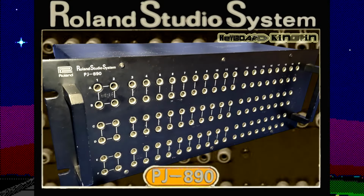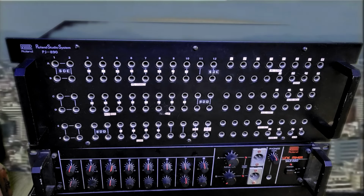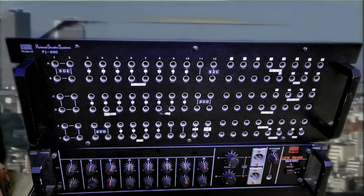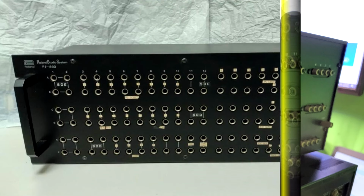A patch bay. Who cares, right? Hold on now. This ain't no run-of-the-mill, middle-of-the-mall patch bay. Being a vintage Roland connoisseur, and after all my days of scouring the internet in various countries, I have never seen this patch bay. I couldn't find one shred of info on it. In fact, the only thing that ever popped up was the auction that I won.